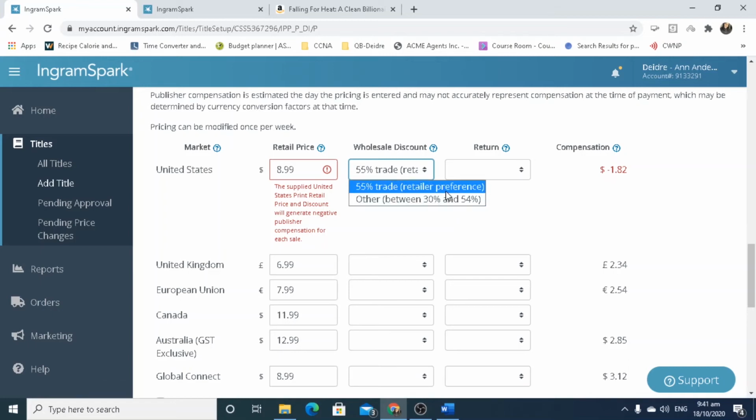So we'll stick to 55% right now, and we see here for the size of our book, if we sell it for $8.99, we'll be at a loss. We wouldn't be making a profit. So let's increase that here. Let's increase it to say $12.99. Then you're still at a loss. So let's go to $14.99. Okay, so at $14.99, you see you're making 88 cents per book. So play around with the cost here to figure out how much you actually get.